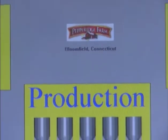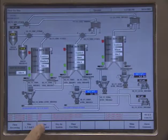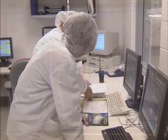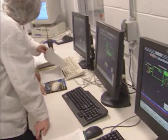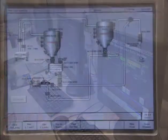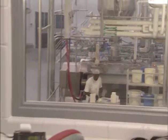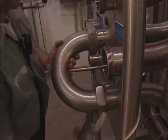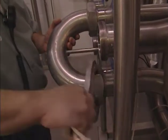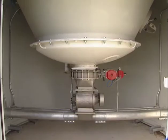For Pepperidge Farm, Shick engineered a seamless control and management information system for all ingredient handling and mixing operations. Shick integrated Pepperidge's proprietary recipe maintenance system software with the plant's new systems and controls. This software brings together all ingredients plus the processes for recipe integrity. Shick incorporated the latest methods of distributive control to simplify troubleshooting, as well as reduce installation and maintenance costs. The smart network also makes it possible to monitor each component of the process.